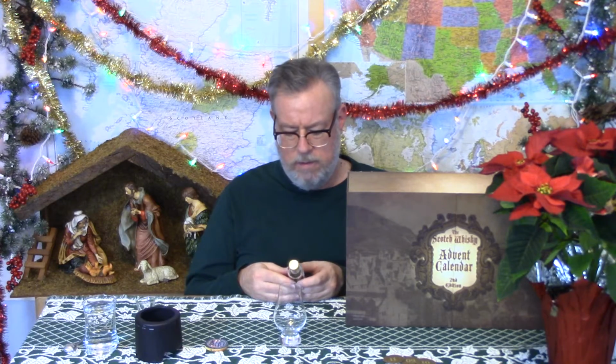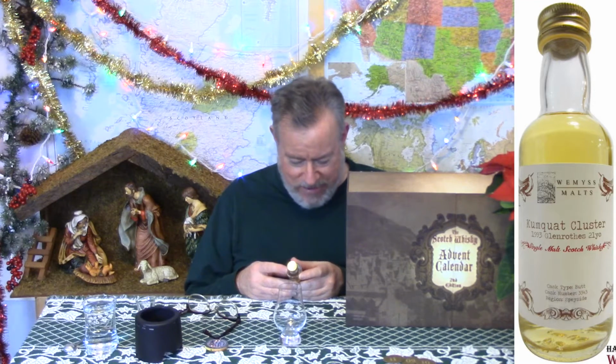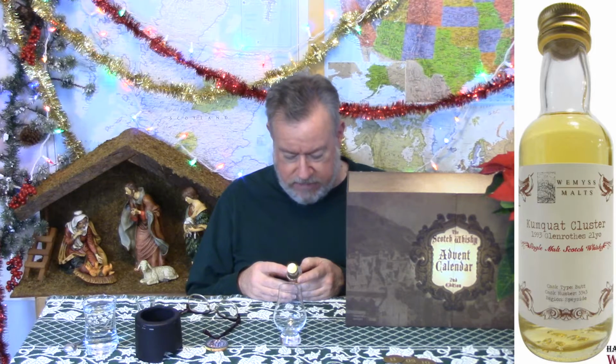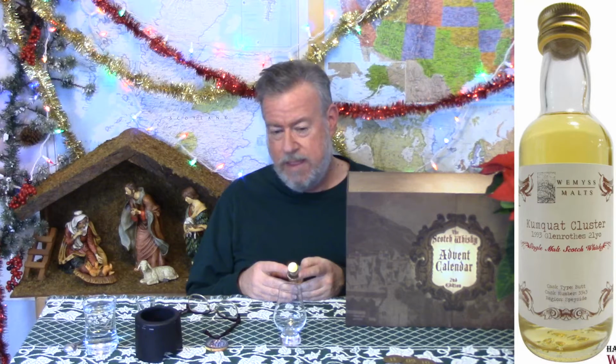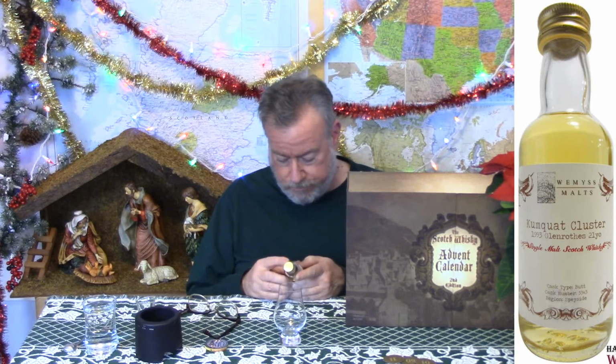This is a Wemyss. Oh my gosh. Wemyss Malts Kumquat Cluster. Okay, consistent with citrusy. Ho ho! 1993 Glenrothes 21-year-old. Cask type butt, meaning a sherry butt. And it's got to be a refill because I did not get sherry. And 46% ABV. Well, what do you know? I missed a couple, I got a couple.